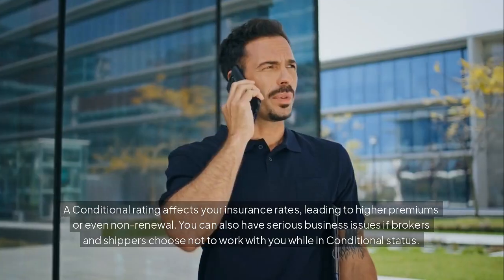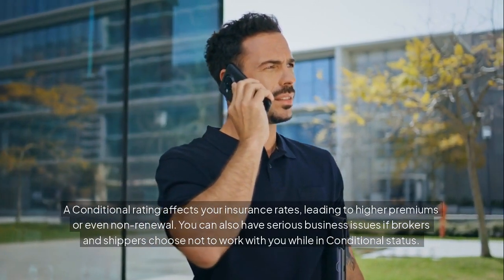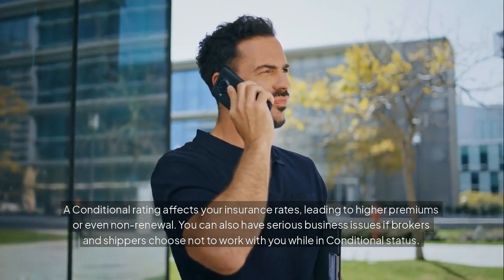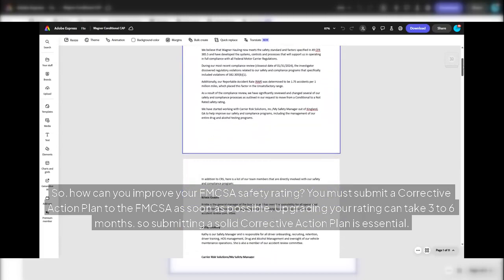A conditional rating affects your insurance rates, leading to higher premiums or even non-renewal. You can also have serious business issues if brokers and shippers choose not to work with you while in conditional status. So, how can you improve your FMCSA safety rating?